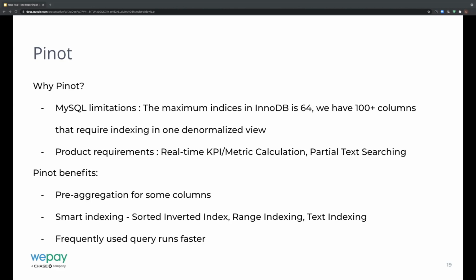Here I listed some benefits of Pinot. Some of this has been covered in Alex's presentation. So the first benefit is pre-aggregation for some columns. This feature can be used in Pinot real-time tables. There are 2 types of tables, real-time and offline tables. So pre-aggregation columns can be added into the config. Once the real-time data is consumed, the value of this column will be added into a separate row to compensate the pre-aggregation rows. The second benefit is smart indexing, which is included in Alex's slides.